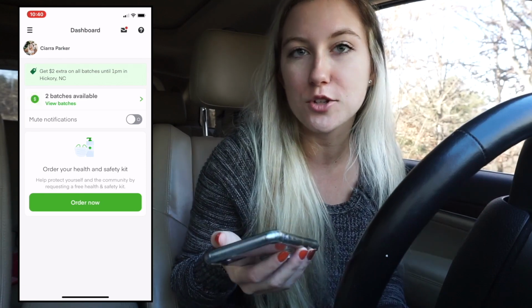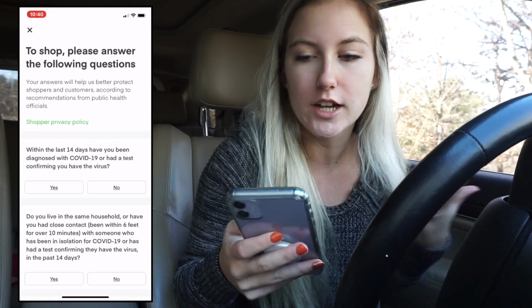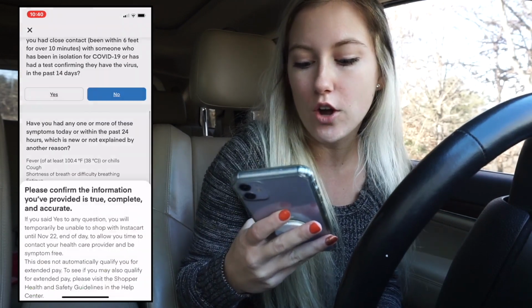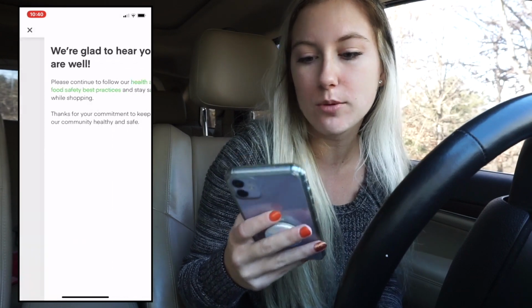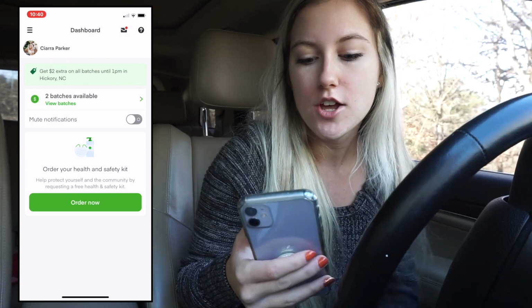Right now you can see I only have 2 batches, but when you click on it, you have to answer the questionnaire for COVID, showing that you don't have symptoms, all that stuff. So I go through, say no to all because I haven't, then you confirm it, and then you have to go back to the batches.